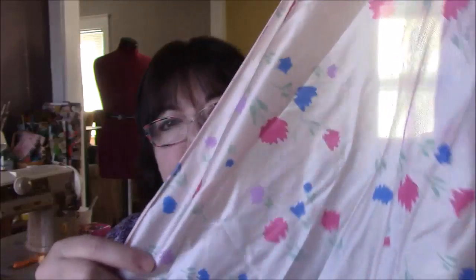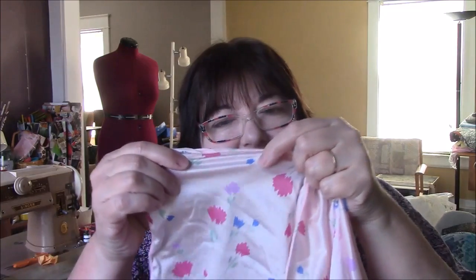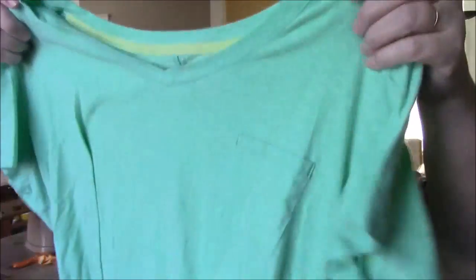We have what looks like a scarf in a pretty pink with almost little watercolor flowers, and it has a slight stretch to it. Very cool. We have a t-shirt in a pretty green. Do like that.